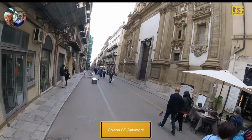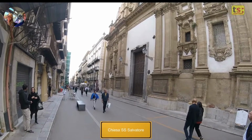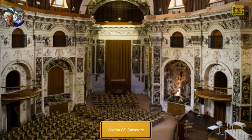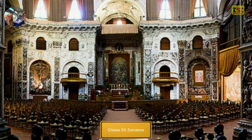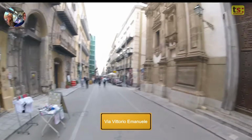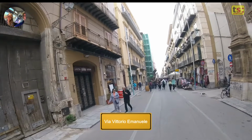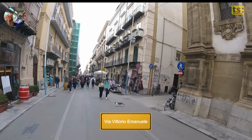The Church of the Santissimo Salvatore is a building of worship located in the historic center of Palermo. Built in Baroque style, the church faces the Cassaro street, today Via Vittorio Emanuele. It was designed by Paolo Amato and consecrated in 1704. Its dome, built in 1960, offers a breathtaking view. The church is counted as one of the 7 wonders of Palermo.